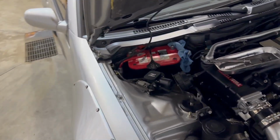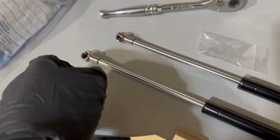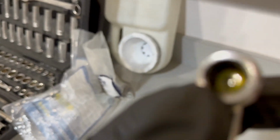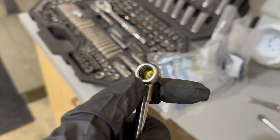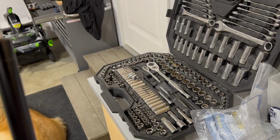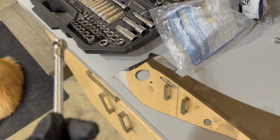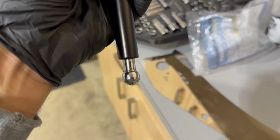Now, what you've got to do is just put the struts on. So basically, these have a locking pin, like a push pin kind of thing inside there. You can kind of see it in there. Once you push it in, it'll lock. This side should go in the hood at the top. And then the bottom one has a locking pin. You can see it right there.